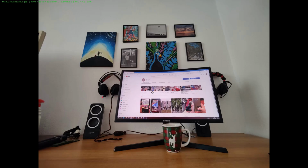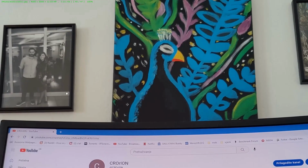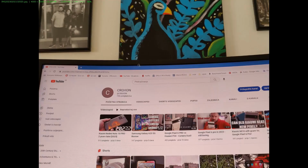Portrait shot, not the best out there, not the worst. It has decent separation, decent textures, but it kind of over polishes the face. Ultra wide shot, not the best to use in a closed environment, but still kind of usable. 1x shot, very decent, very nice. Look at this foreground background separation.